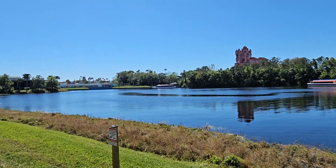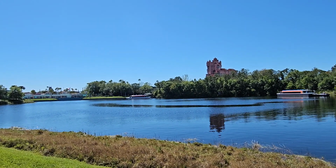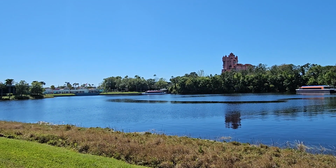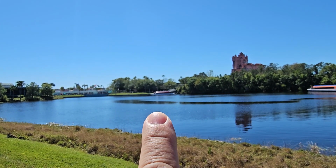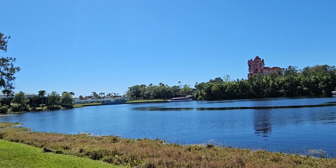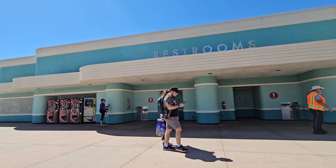All right, there's Hollywood Studios right there. Hey, you can see the Tower of Terror. There's the Tower of Terror right there. And right there is where the friendship boat drops you off for Hollywood Studios. In fact, there's a boat there right now. And there's the entrance to Hollywood Studios right over there. We made it. Hollywood Studios.